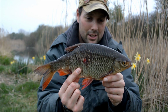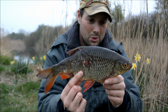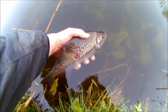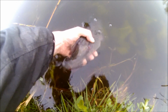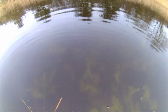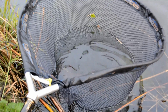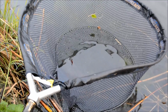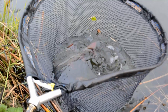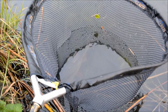Right, let's get back out there, and they're still feeding, so keep feeding a bit of bread, and fingers crossed we'll get a few more. There you go, Mr. Rudd. Whoa, look at that. Straight down as soon as she felt the water. Yeah, what I've got in my landing net is something a bit special. It's a big canal rudd. Absolutely fantastic fish. Caught on the surface, and it's just over 3 pounds.